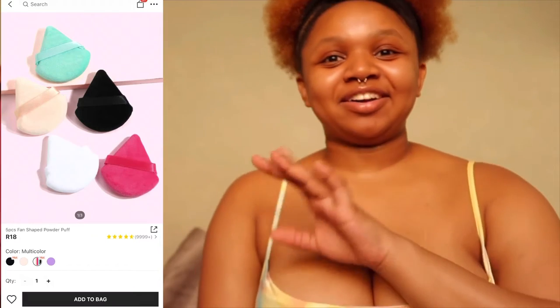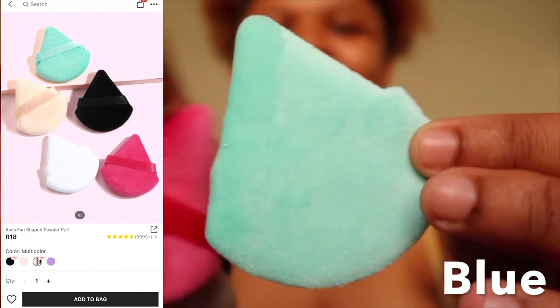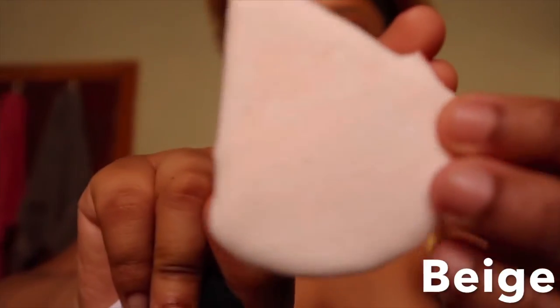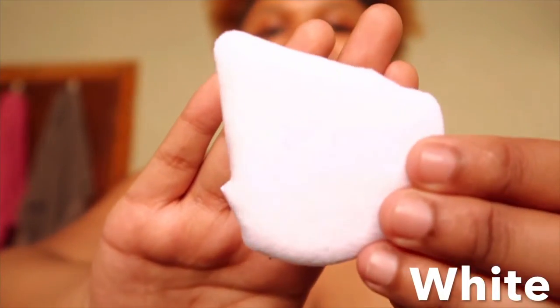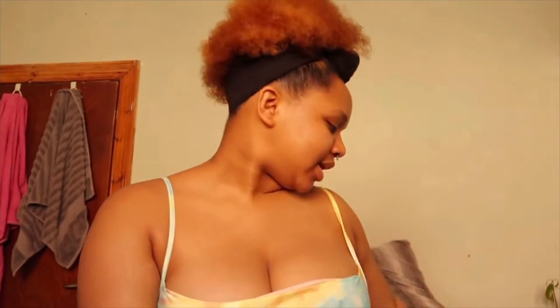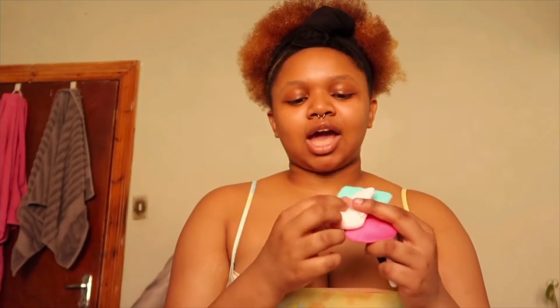Next item that I got were these little makeup puffs. Like, they're tiny, they're adorable. I really like them. This one was also a good buy. And these powder puffs, I'll give them like a 7 out of 10 because I was expecting it to be really big.